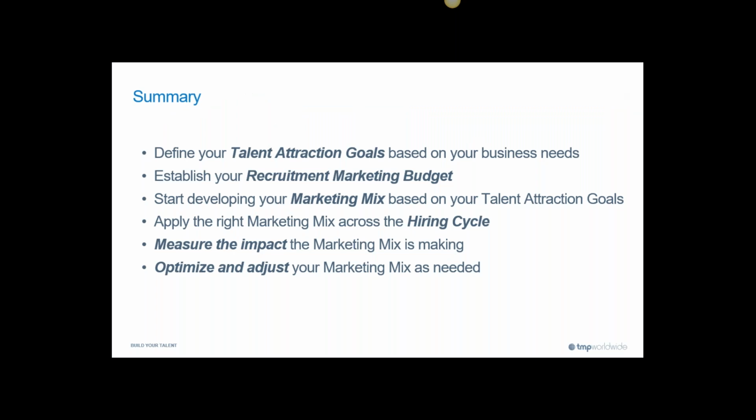So in summary, you define your goals based on your business needs. Like you're the closest to your business. You'll know what's right for the business. Really establish your recruitment marketing budget. Put some thought into that. Make sure you're funded correctly. If you have big holes that need to be plugged, you might need to make the business case to rebuild some of that. And your mix should be tied to your talent attraction goals.